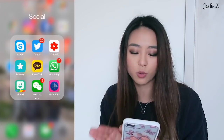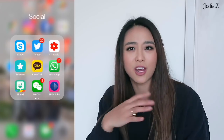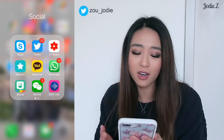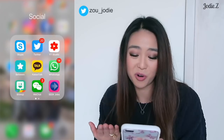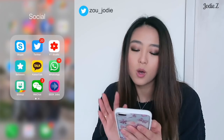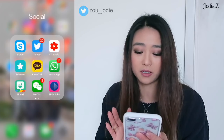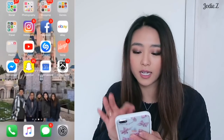So I've got Skype, Twitter, and Between, which used to be an app that you can share photos with your significant other. I really don't use xoxo anymore. WhatsApp, yes. Bitmoji, downloaded it just for fun. WeChat, mostly for family, and I don't know why I have Seek Job here. So yeah, that's to find jobs if you need.